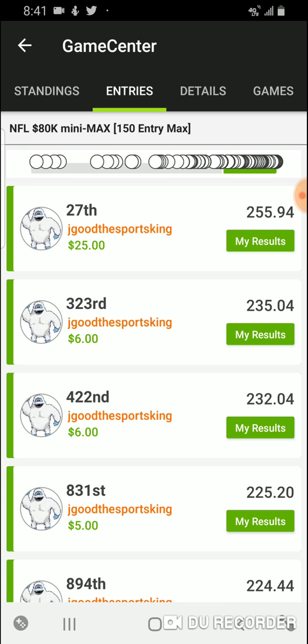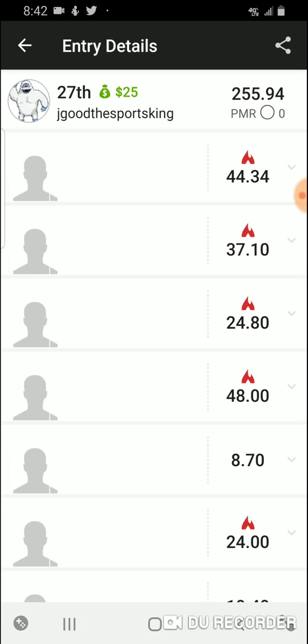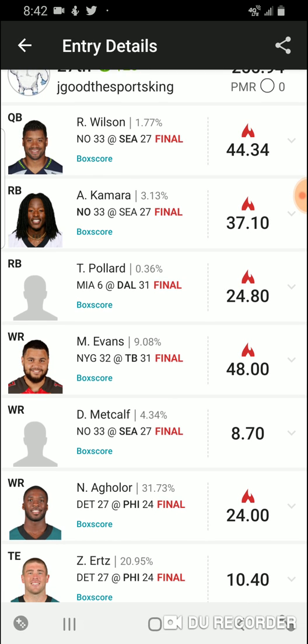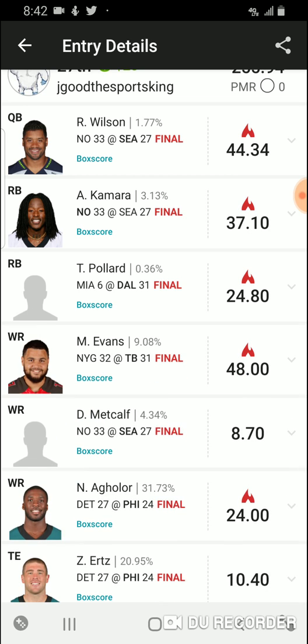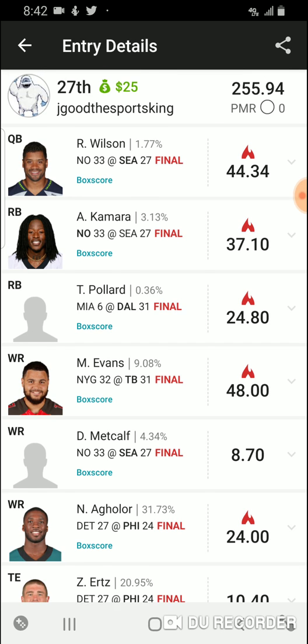Here's my entries. I took 27th in the Minimax with Wilson, Kamara, Pollard. I told you all Pollard. It was a risky play, but he was going to be worth it because he ended up getting 100 yards. He had some receptions. He scored a touchdown. So that's kind of stuff that I like to do.